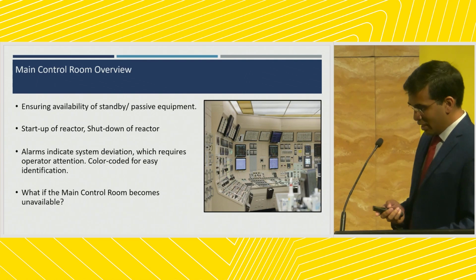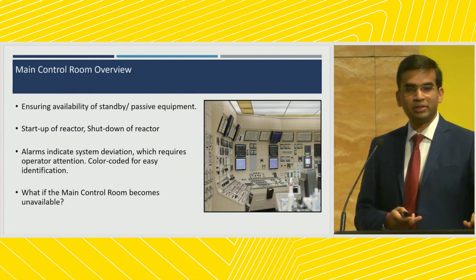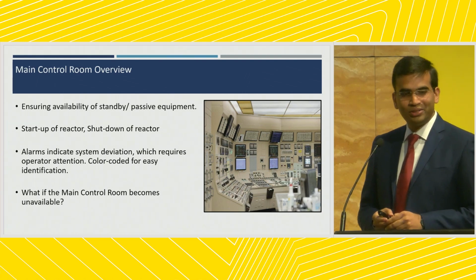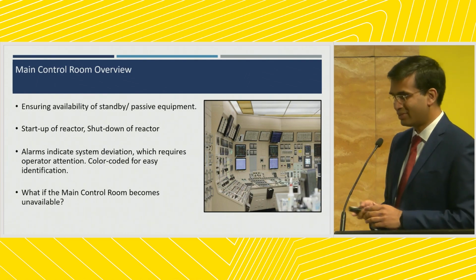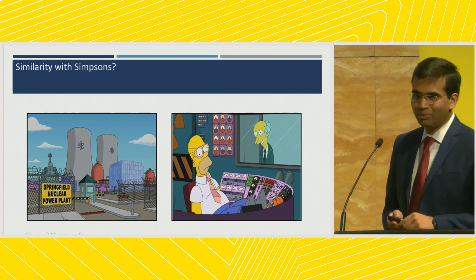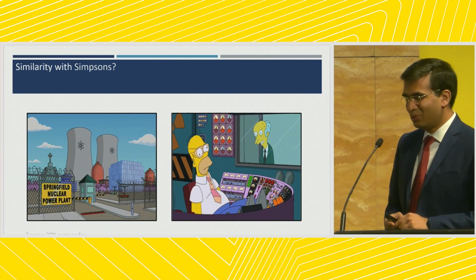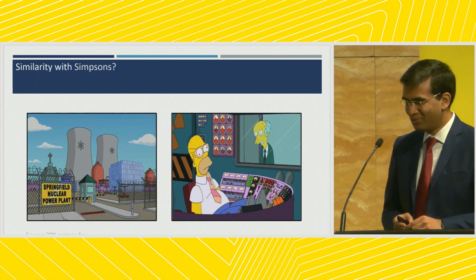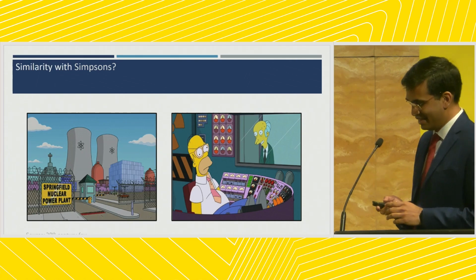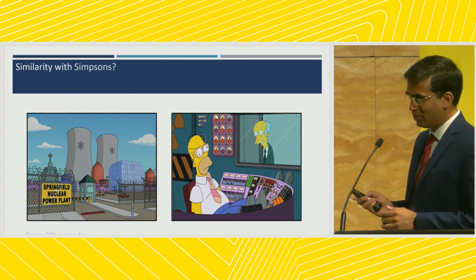A slight anecdote: while I was coming to Australia last night, I was having a discussion with the person next to me. I told him I work in a nuclear power plant and asked what his perception was of the operators who work there. He asked me, do you know something about Simpsons? I said I have never heard about it. He said I should read about it, so I went on the internet and read what exactly this comic series is all about.